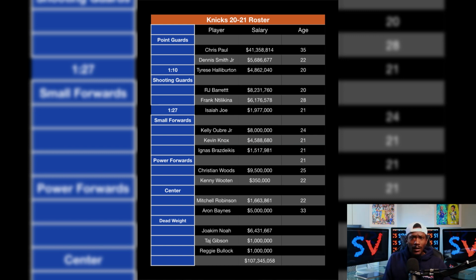But if Christian Wood is still playing the way he's been playing on the Pistons recently, I won't say a big 3, but he could be a very good second option on offense, or even third option if Chris Paul is still performing the way he performed this season. So this roster still has plenty of flexibility. I know you guys might kill me, saying Paul's contract is huge, but I just try to remain as flexible as I can for the 2021 offseason.